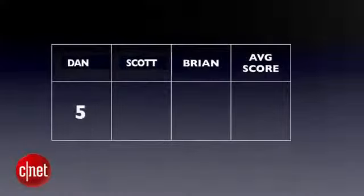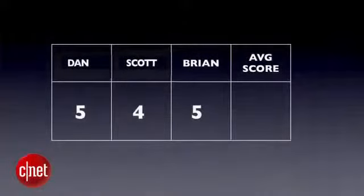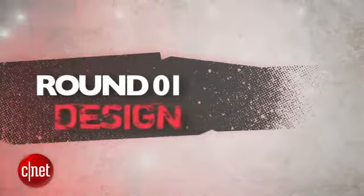We'll take all three judges' blind scores and average them out to the nearest 10th each round. The final Prizefight score will be an average of all rounds using the same system. Let's get it on. Round one is design.